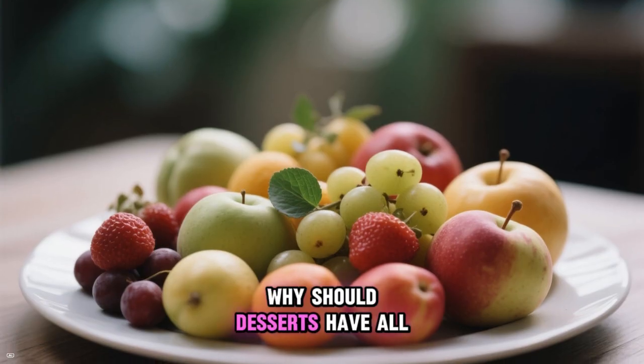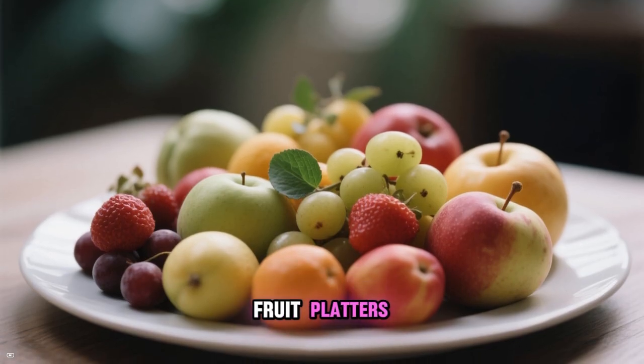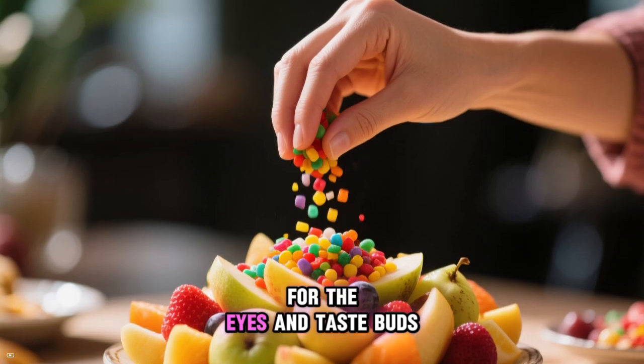Fruits. Why should desserts have all the fun? Our sprinkle can also be a delightful addition to your fruit platters. Sprinkle it over your favorite fruits and create a feast for the eyes and taste buds.